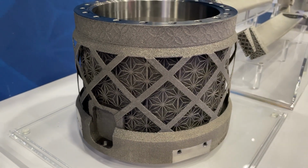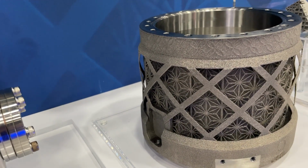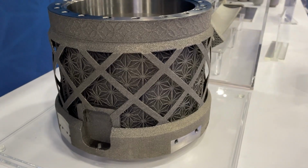So the part we are looking at is actually a part of that electron beam melting 3D printer, which is itself 3D printed through electron beam melting. Specifically, this is the column for the Electron Gun. This is a component that would typically be machined, usually out of a material like carbon steel, and it needs to be very, very rigid. Any sort of vibration could mess with the performance of the Electron Gun.